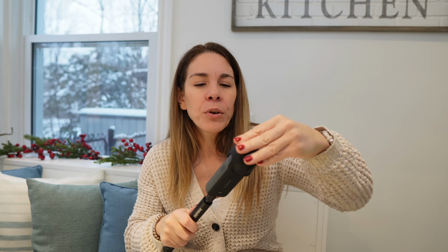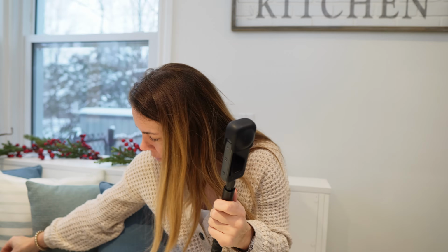Now this also comes with a little cover to protect the camera, and it comes with a whole bunch of other things. Now you could attach an external mic to this. You can also use your DJI mics. But like I said, this is my favorite action camera, and I think if you're going on a cruise, I would definitely invest in a little action camera like this one, especially the 360. You can get such beautiful shots, so highly recommend.